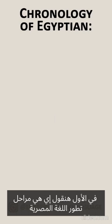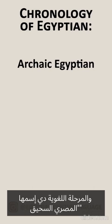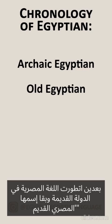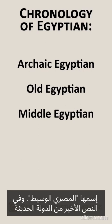First, let me give you a quick overview over the chronology of the Egyptian language. The first written accounts of Egyptian hieroglyphs from the early dynastic period are labeled as Archaic Egyptian. This writing system became more refined during the Old Kingdom, which is called Old Egyptian. At the beginning of the Middle Kingdom, writing became more standardized and reformed, which we call Middle Egyptian.